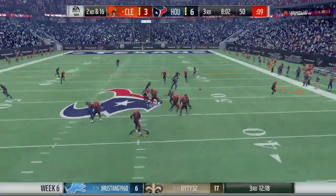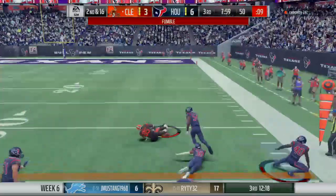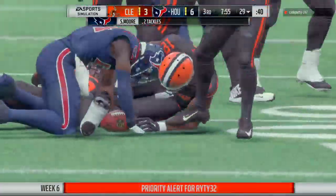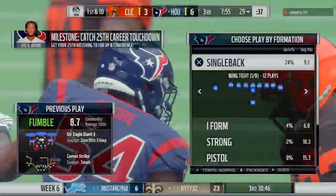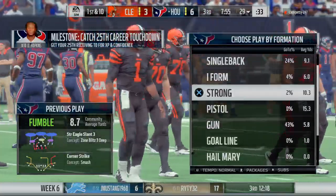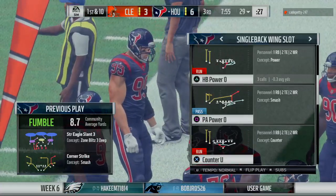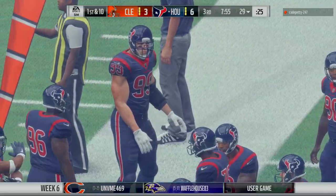From the 50, Newton. To the right side and complete to Njoku. Now a loose football. The ball comes out, and the Texans scoop it. And they will take over at the 29-yard line. So the defense there, opportunistic. It's nice to give them credit, isn't it? Because so many times it's more a matter of what the offensive guy didn't do. Didn't secure the ball, didn't cover up. In this case, let's just give credit to where it belongs. Knocked it free, made a big play.